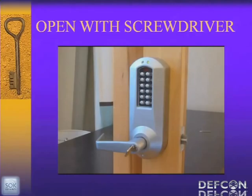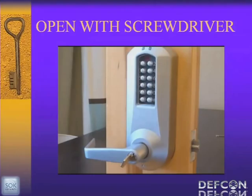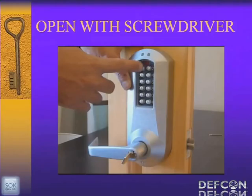In this moment, we have to put 1, 2, 3, 4, 5, 6, 7, 8 pound, and that command resets the lock to factory. Our new master code, or factory master code, is 1, 2, 3, 4, 5, 6, 7, 8. Okay?